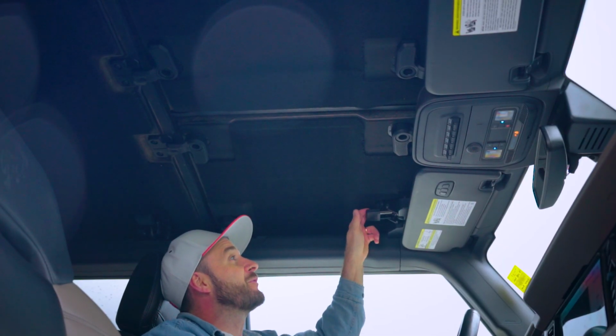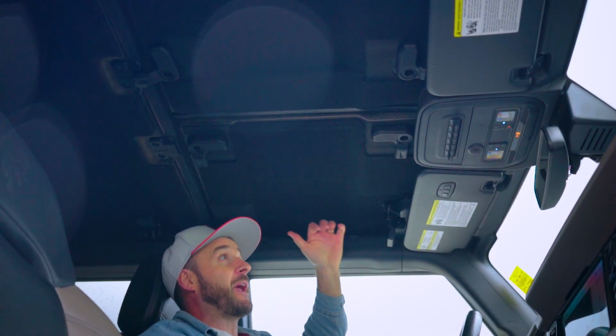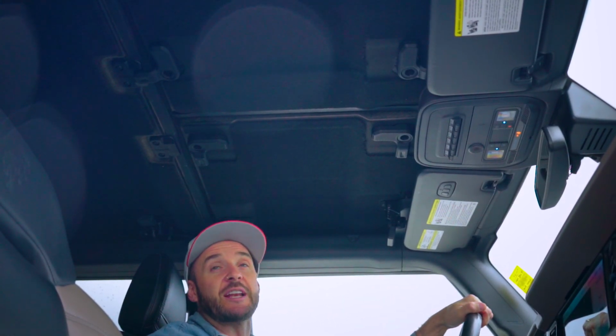Now, this is also where you find your clips to unlock your Freedom Top panels so you can easily remove your roof at any time.